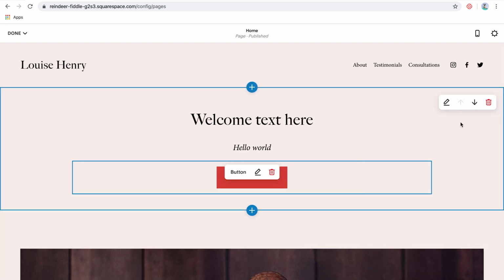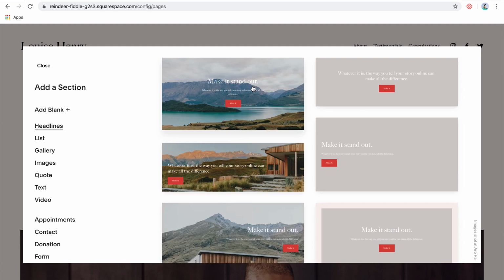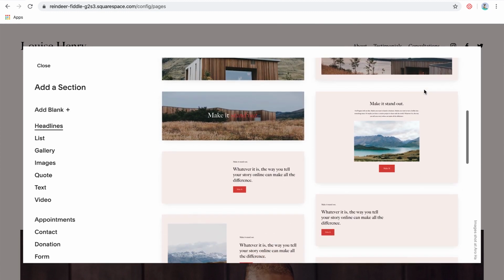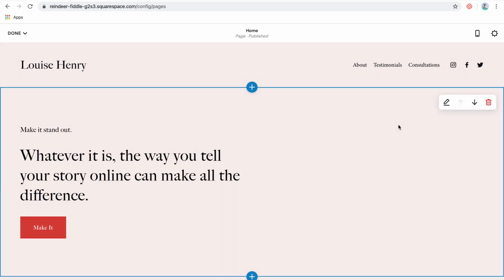So Squarespace works in both page sections and blocks. I'm going to explain all of those. For example, you'll see these blue plus signs. If you click on that, it's going to bring up all these different pre-made page sections that you can use on your website. This just makes it the quickest way to build your website ever. For example, let's say that I like this section here. I can click on that and it's going to insert it in full with all those blocks already for me.